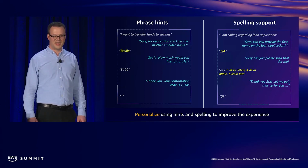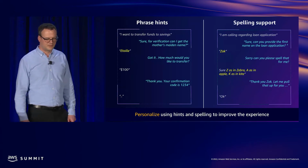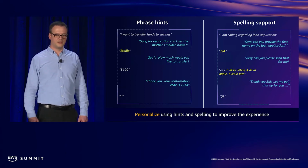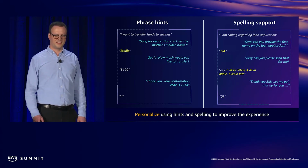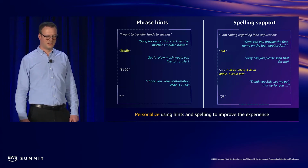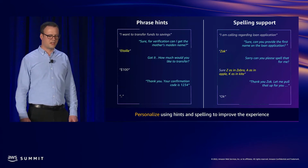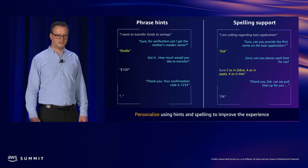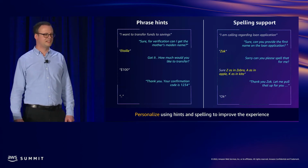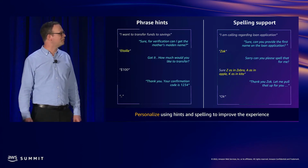Z-A-K, Zach, for example. But some letters are ambiguous. In the English language, the letters P, B, T, and D, or letters that have the sound E, are confusable. This is known as the stretch E problem. You can optimize your dialogue by suggesting the caller uses cues. Z as in zebra, A as in apple, K as in kite. For this example with Zach.